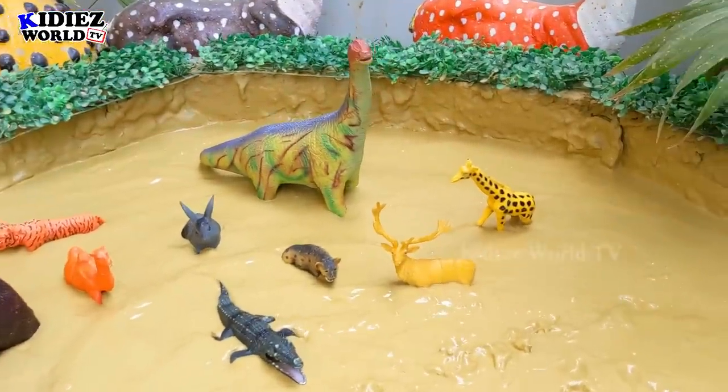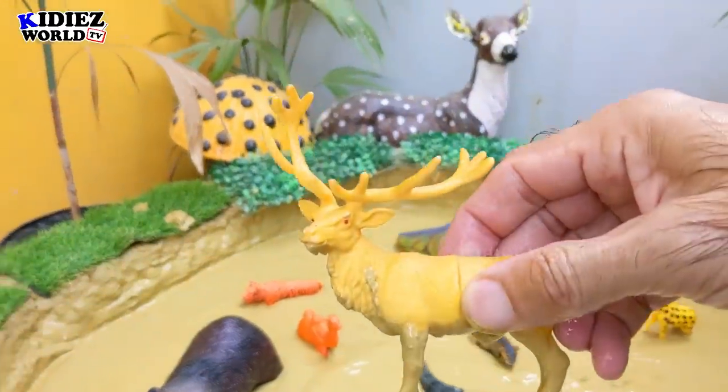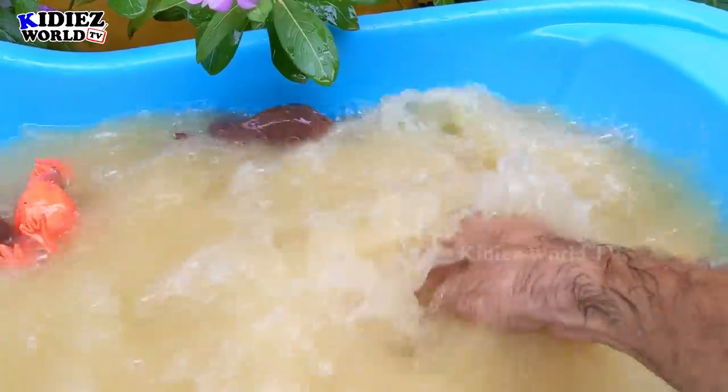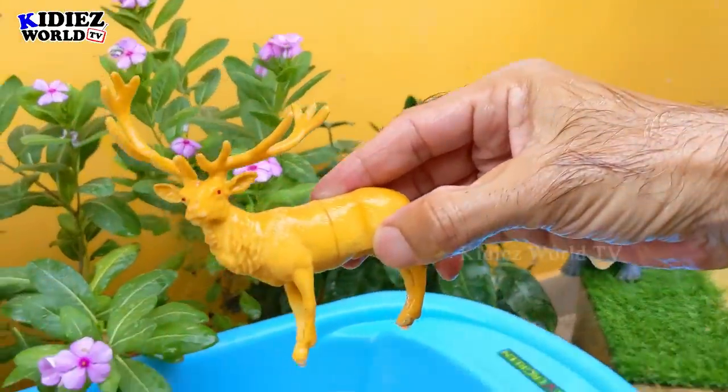And the next one we have is reindeer. Reindeer is a very beautiful animal. You can see the bunch of horns just above his head. Here we go. Reindeer, the beautiful wild animal.